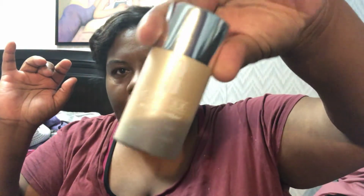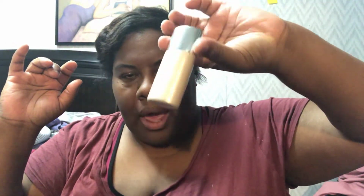I'm just going to give y'all a little insight, if you can see that. That is the color, and it's pretty. I love it. I still got it. Would I ever repurchase it if I ran out, for about $30? Heck yeah. My sister uses only Clinique products, and I am going to do a video about my skin type and my sister's skin type.